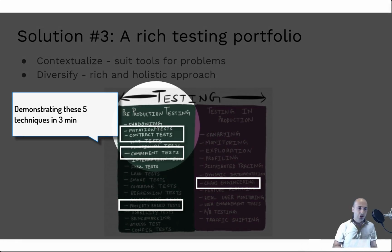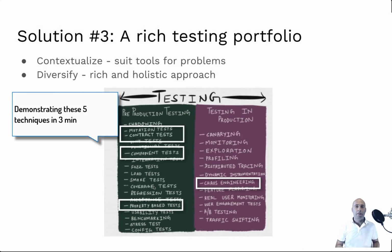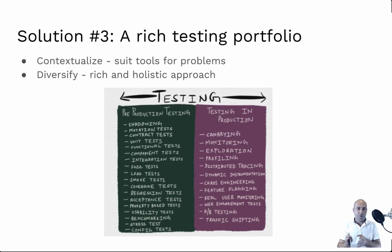We have here shadow testing, mutation testing, contract, unit, etc. We're going to take a look soon at some of these testing types. The second very refreshing idea here is that we have testing phases. We cannot focus anymore only on development, code level testing, because in production, there will always be some unpredictable issues and chaos that can be tested only in production.